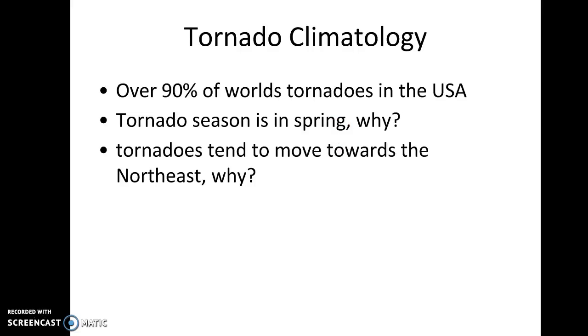As we get full into the summer, even our northern climates start to warm up, and the odds of getting tornadoes decreases. It doesn't ever go away, but it just becomes less. So tornado season is typically in the spring, when we have a strong difference between cold and warm temperatures.